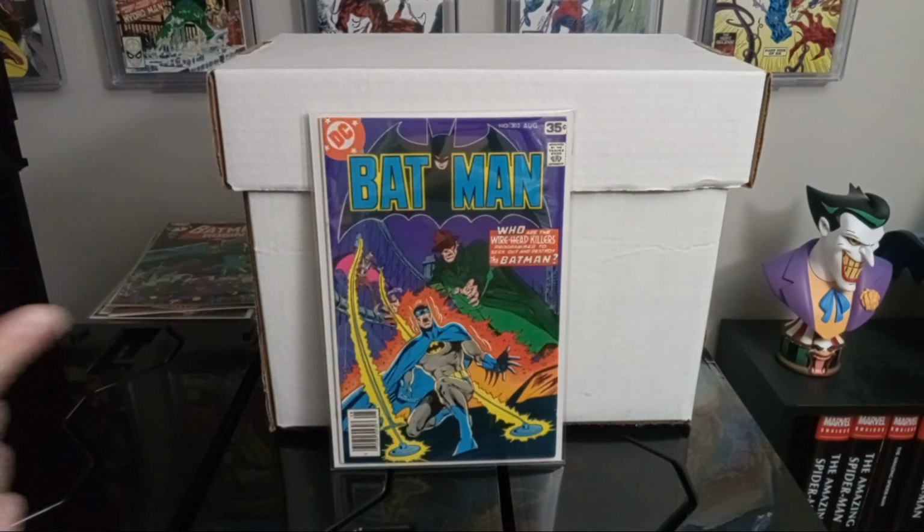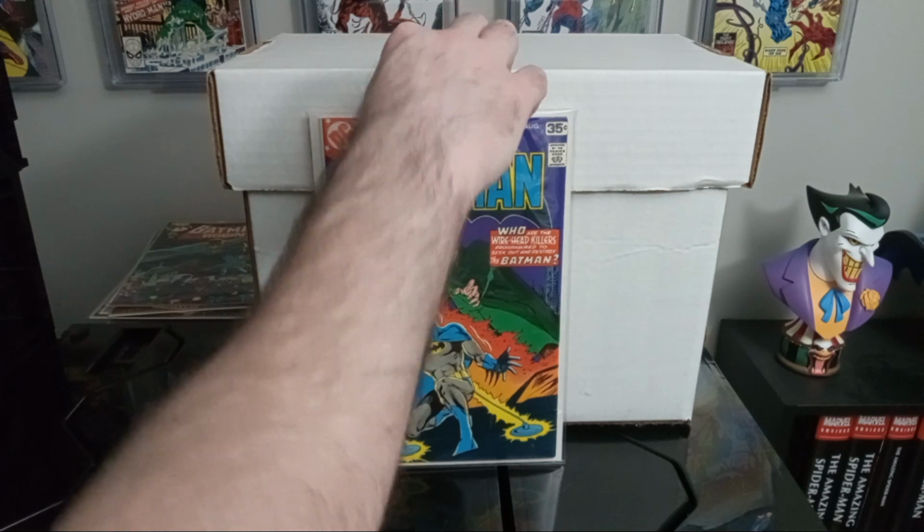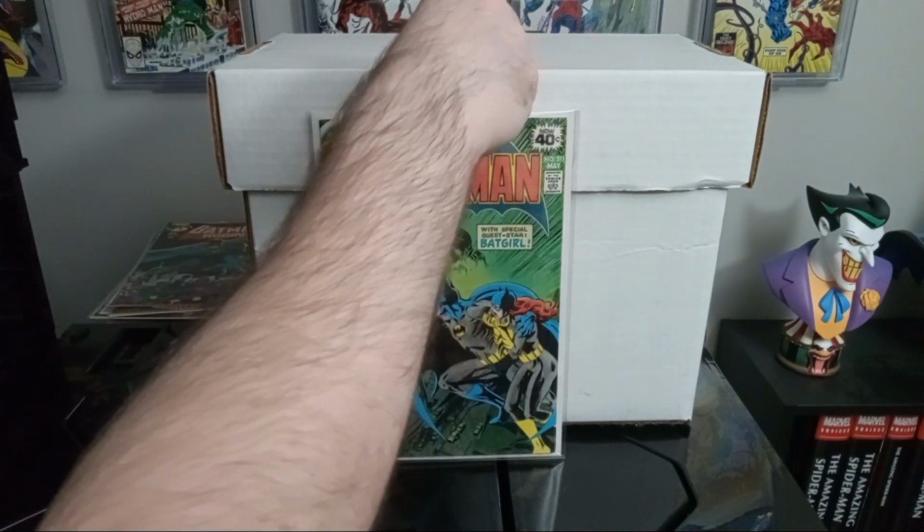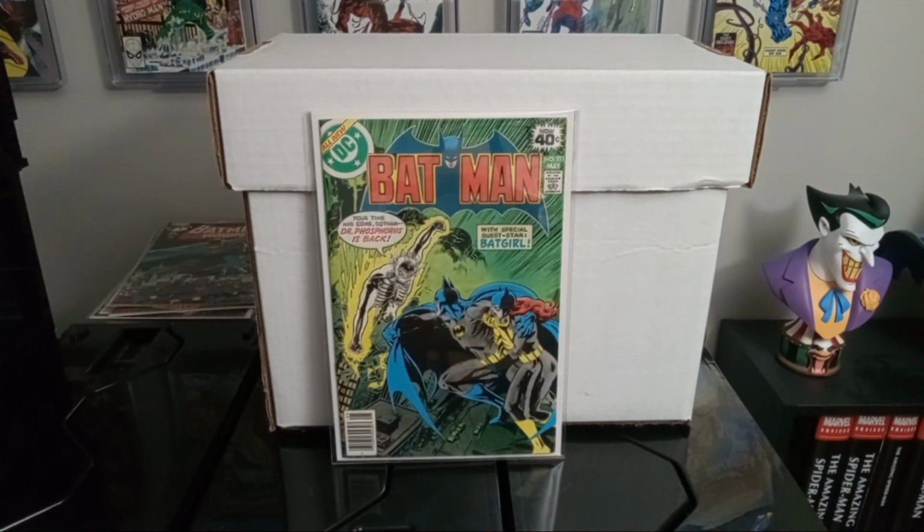This was actually the rare exception. I got this one in person. I found this at the Antique Mall over in Quechee, Vermont that I love to go to. They have plenty of comics, plenty of sections, but it's really hard to find good stuff. But when you do, it usually goes under the radar and you get it for a good deal. Batman 311.